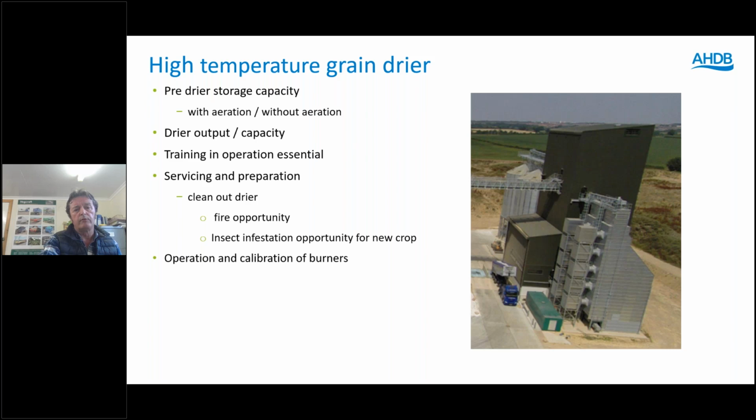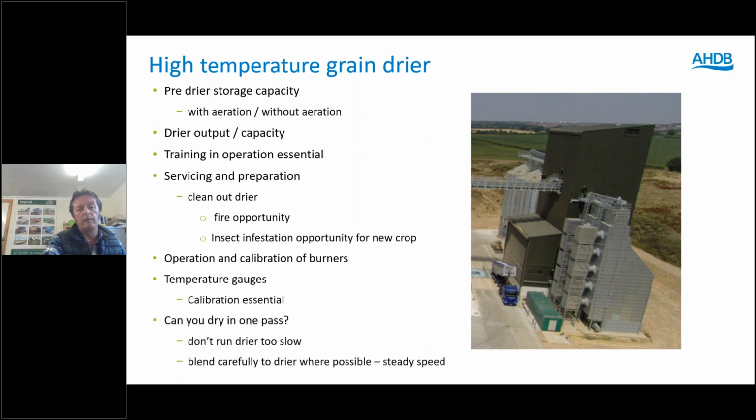Calibration of the burners is critical with big mixed flow dryers, or any mixed flow dryers. You don't want fuel fumes going into the dryer, and you want maximum fuel efficiency. Temperature gauges, again, are the same as the temperature probes that you're using to test the bulks. The gauges on the dryers most definitely need to be calibrated carefully to ensure you don't overheat the grain by mistake.